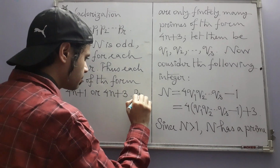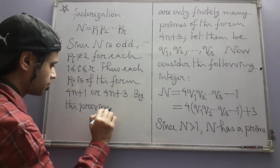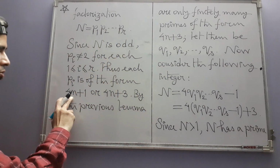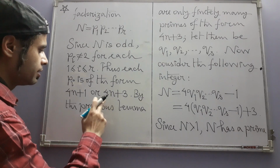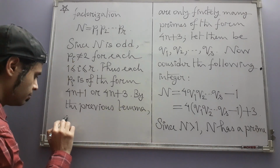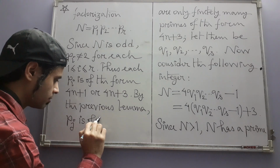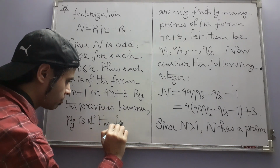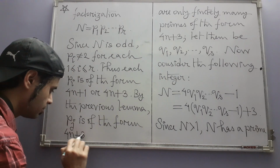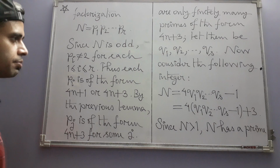So by the previous lemma, all of the pi's cannot be of the form 4n plus 1, or equivalently at least one pi must be of this form. Pj is of the form 4n plus 3 for some j. Okay.